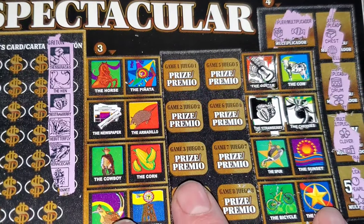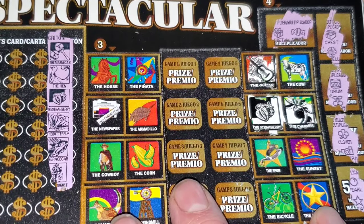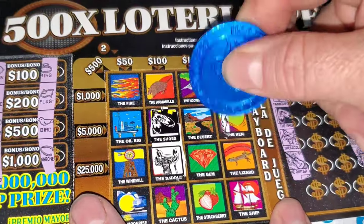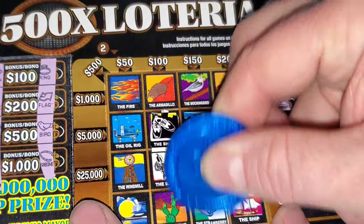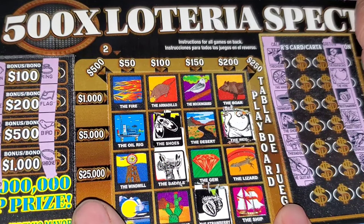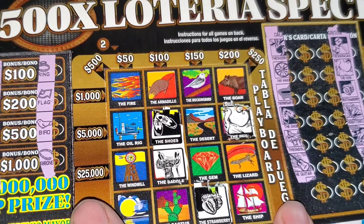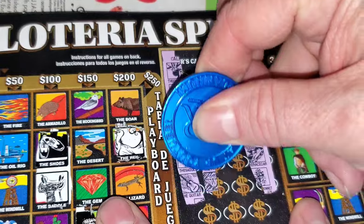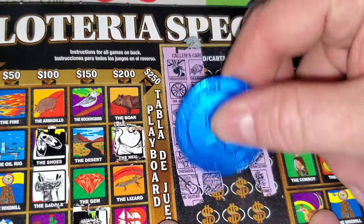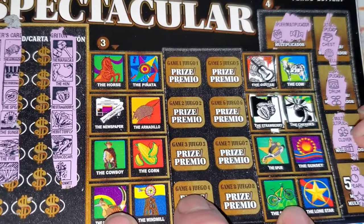Butterfly, race car, bluebonnet. Maracas, hen, strawberry for the win. Butterfly, maracas. Sorry, butterfly, race car, bluebonnet. No. Is that armadillo? Do we got cactus too? No, not yet. Armadillo, covered wagon, spear. Sunset, fire, gem.